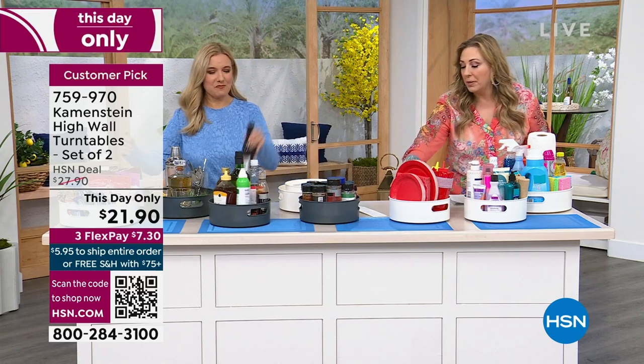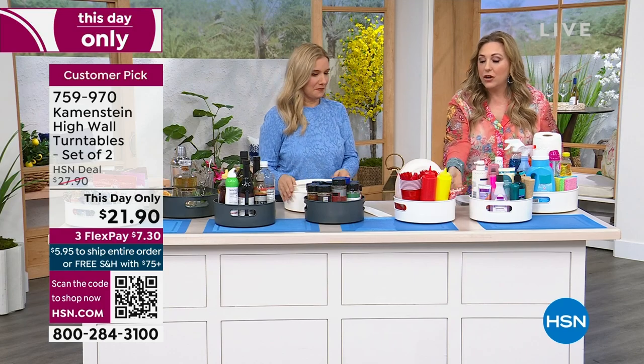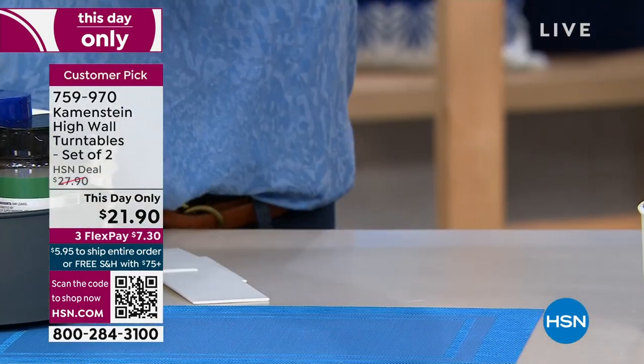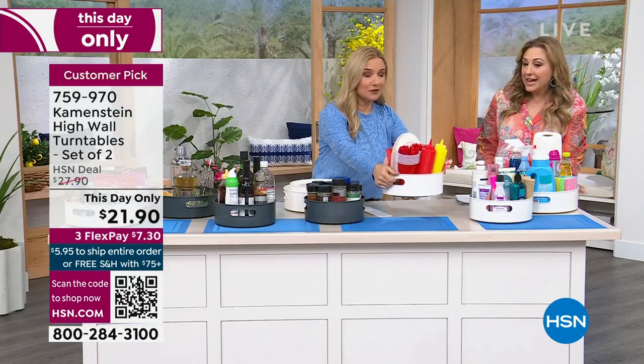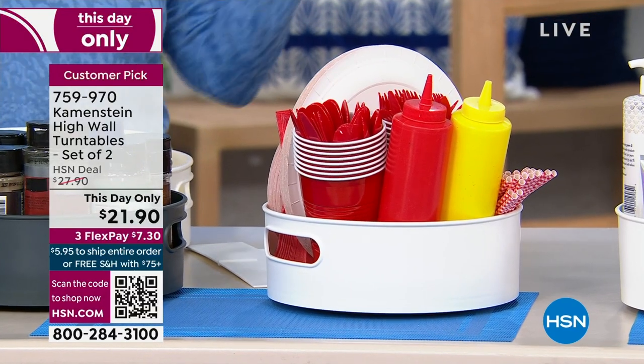And also I love the picnic idea, we've got an outdoor table. I love the idea of just having this little tray that you carry and then it becomes a carousel, and handles. Sorry, it's so genius. And I love that Camenstein did that.